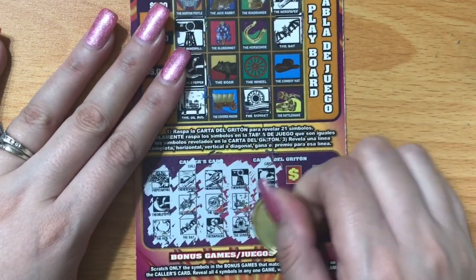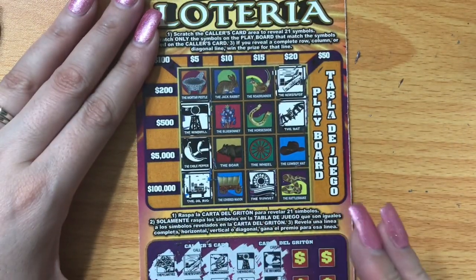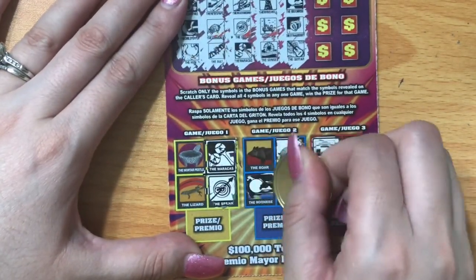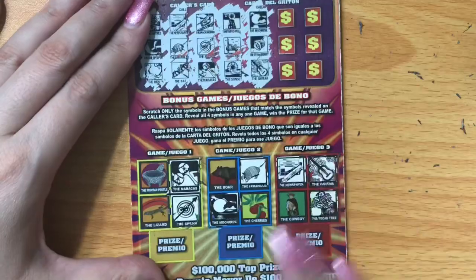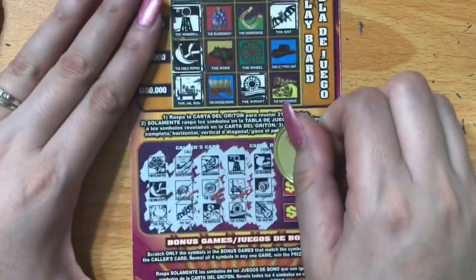Moonrise, a strawberry, guitar. I don't see any of those down here. Moonrise, strawberries, guitar. All right, the cowboy would get us a win. Up here, the mortar and pestle would get us a win.